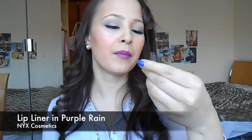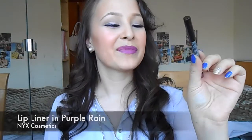It is a matte finish, so I find it a bit drying, but the color payoff is freaking gorgeous. Like, I added a bit of purple as an eyeliner as well. NYX Purple Rain, love the name. Purple Rain lip liner to outline my lips. Bright matte colors, they are just freaking amazing. You can do some crazy looks with those.